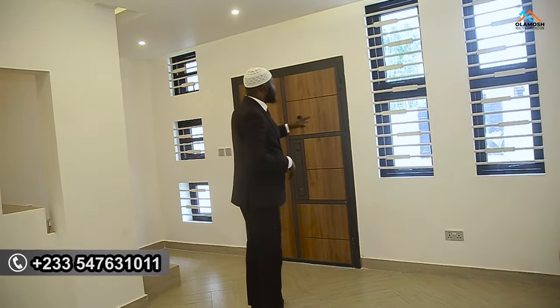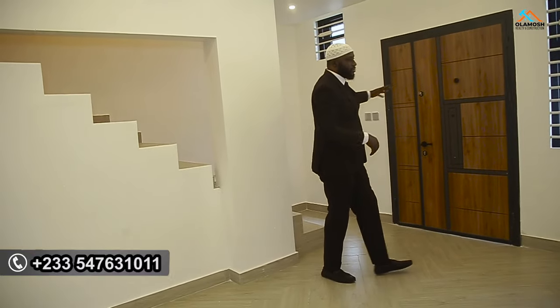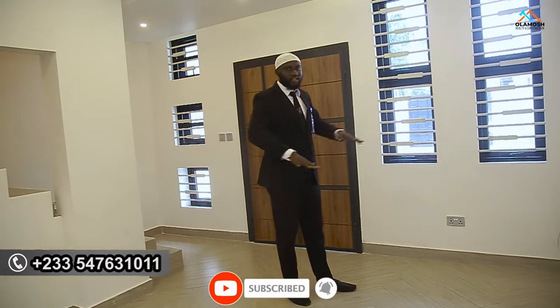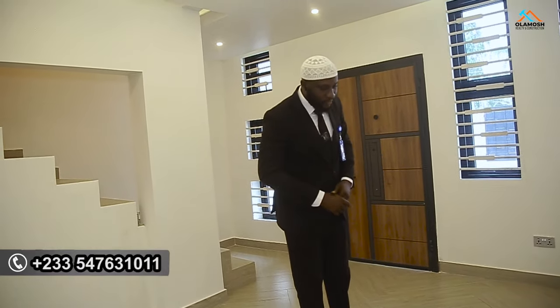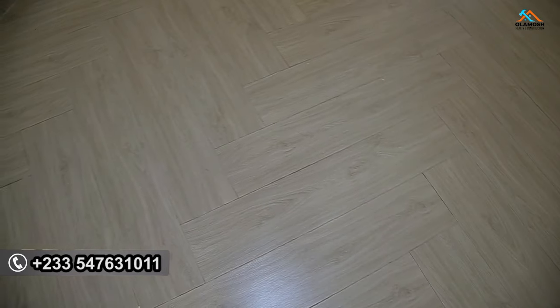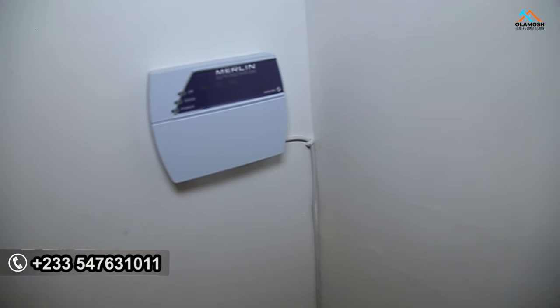Over here, you have two long windows, and you also have three windows over here. These windows allow natural light and ventilation to penetrate into this living area, okay? Now, when you look at the floor tiles, you have this beautiful, high-quality, imported tiles which has been laid on the floor for us, which is very, very nice, okay? Over here is your electric fence control system, okay?